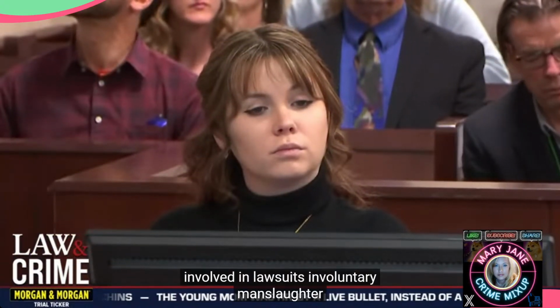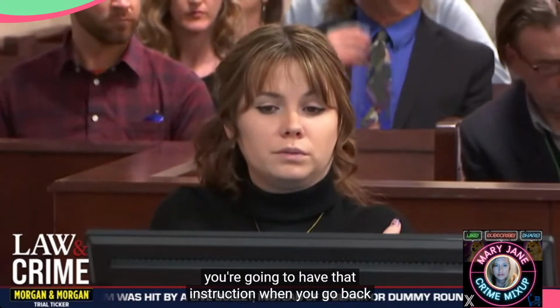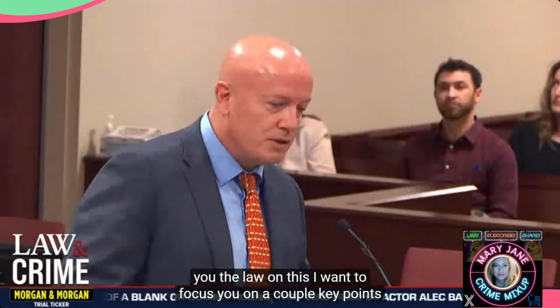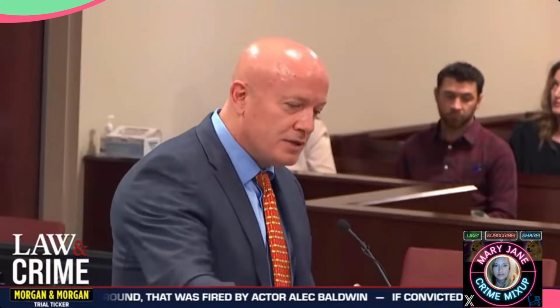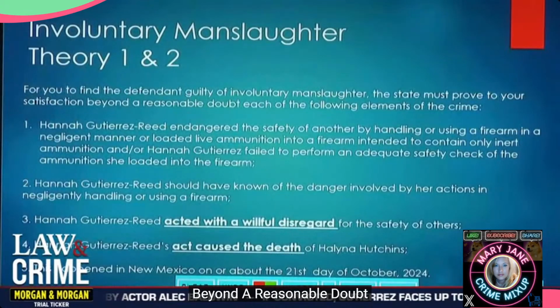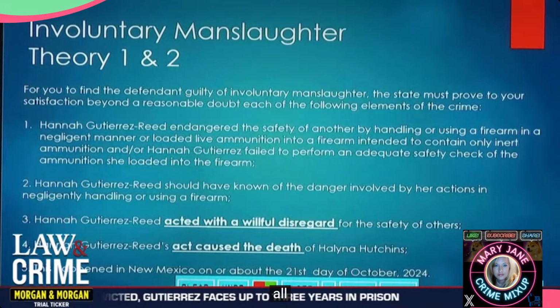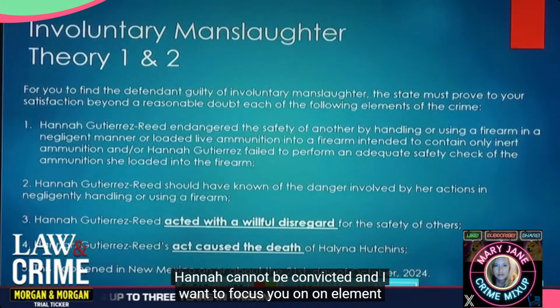Involuntary manslaughter, you're going to have that instruction when you go back. That is the charge that Her Honor has read to you. She's given you the law on this. I want to focus you on a couple key points. The government has the burden to show each of these elements beyond a reasonable doubt. The elements are the numbered items. What that means is if you all have reasonable doubts on any of these elements, Hannah cannot be convicted.